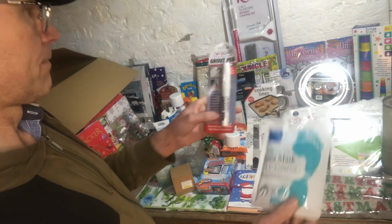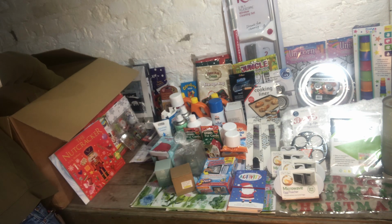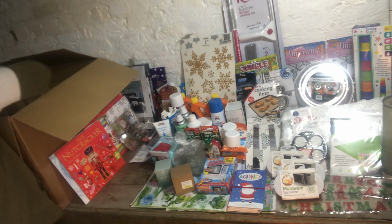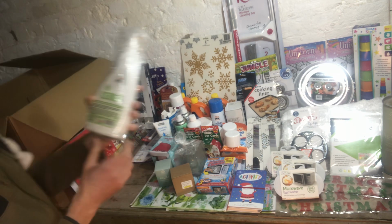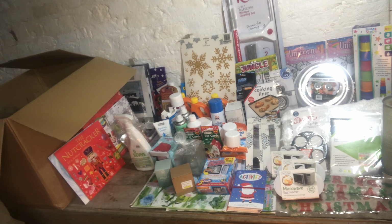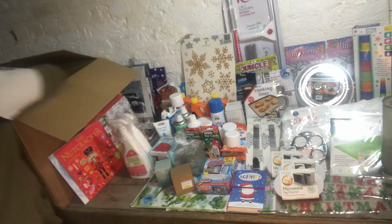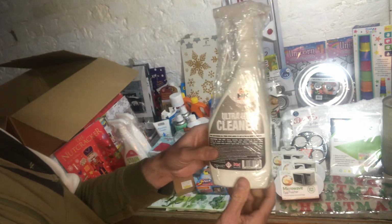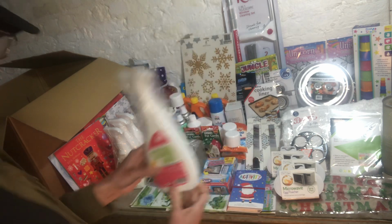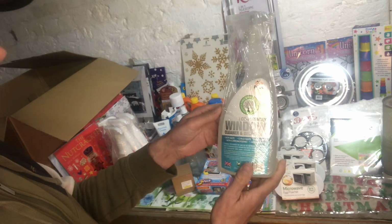So we've got a foot mask, and we've got a grout pen. We've got a window sticker. So we've got VivaMk Revive. We've got a VivaMk stain remover. We've got an ultimate PVC cleaner. Got another stain away. And we've got an eco-friendly window cleaner.